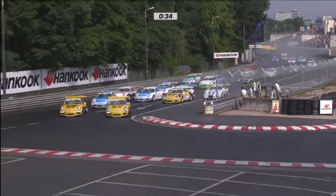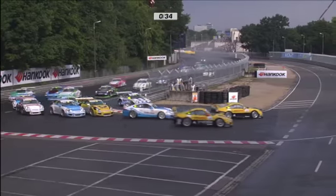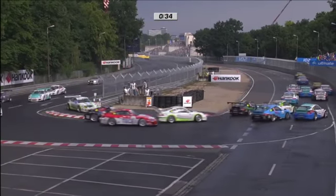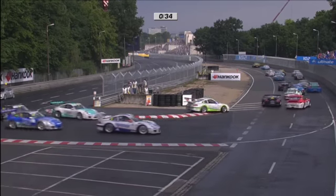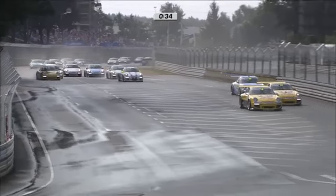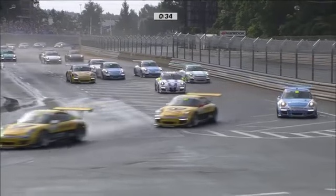The yellow flags are being readied. Everyone getting very, very late into the hairpin. Van Lagen goes down the inside and takes the shortcut, as he did in race 1, in fact. And it didn't work out from then, but everyone has managed to be careful enough and get through that first hairpin. Look at Rast, he's pushing hard, isn't he?